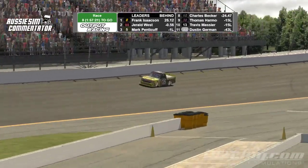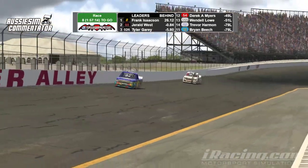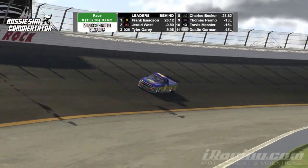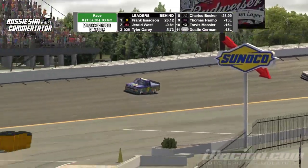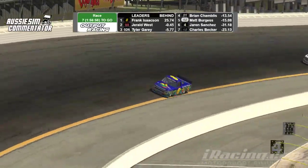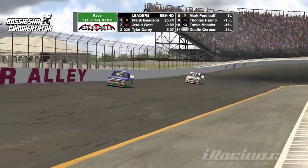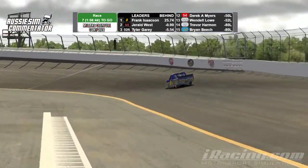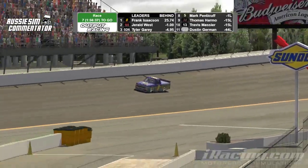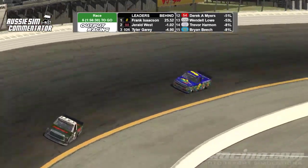And Frank is soon to be under pressure from the 86 Gerald West. Let's get some of this Autism Speaks up on the broadcast here. Frank still refusing to go to the pits. We're only going to have 6 laps to go when they cross the line next time by. Let's see if Frank has done enough fuel saving to hold on to this lead. But in saying that, Tyler is coming. He's only 5 seconds back from these guys as they start 6 laps to go.